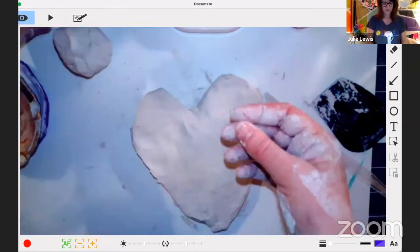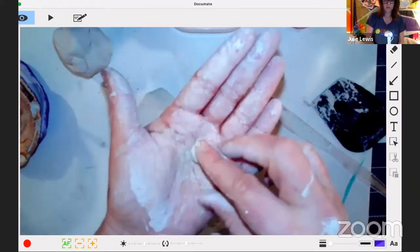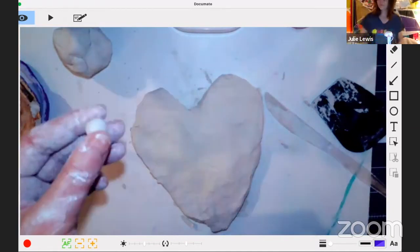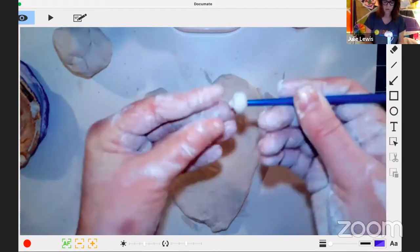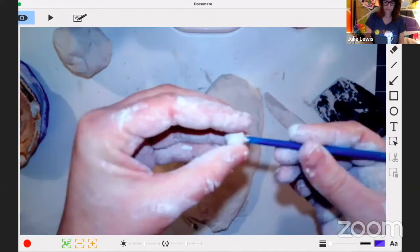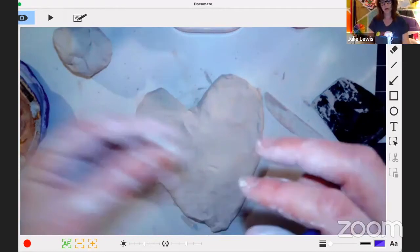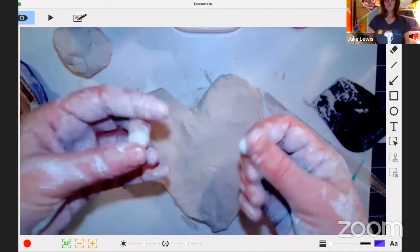There's another fun little thing I like to do if you have leftovers. You can roll little pieces of your clay, and then you can take a pencil, or actually I'm going to use the tip of a paintbrush, and you can make a little hole in the center of your clay so that you have a clay bead. Once these dry, you can paint them and you can create your own mala. If you're not familiar with a mala, it's an Eastern tool for meditation.